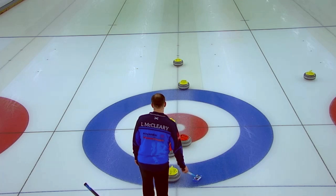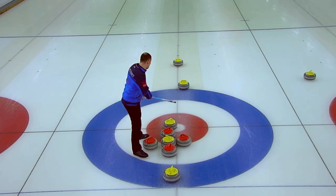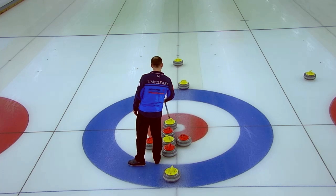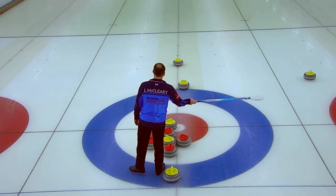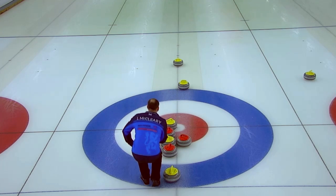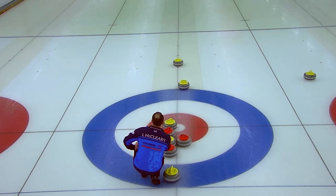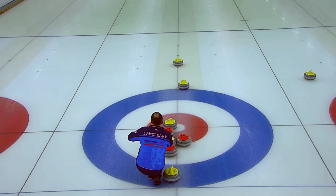You have to throw some speed at that one to get it out of play. Just catch what you can see. I'm going to throw some clearing weight at this one. It will leave their redstone right there and force Michelle Jäggi to duplicate the shot that's there.